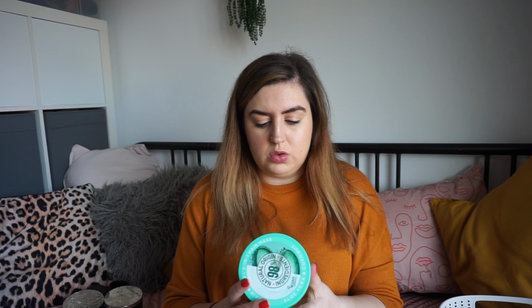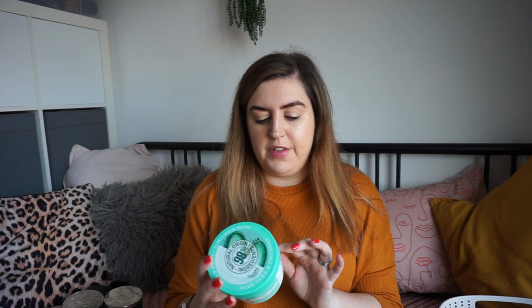Then we have a Garnier Ultimate Blends Hair Food, the aloe vera and coconut. These pots, I think you can get them for like about £3. They're usually on offer somewhere. And one of the girls that works in my team heavily bleaches her hair, and it always looks soft, shiny, manageable, whereas mine is dry, frizzy, unmanageable. And she really, really rated this, so I picked it up.